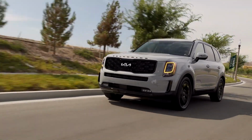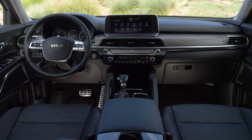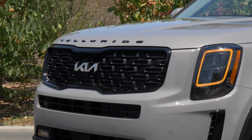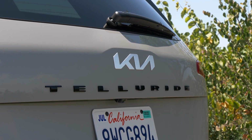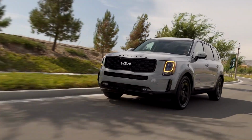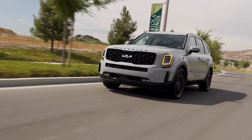Standard safety features on every 2022 Kia Telluride include adaptive cruise control, blind spot monitoring, lane keeping assist, and forward collision mitigation. The 2022 Telluride leaves the factory with a 5-year, 60,000-mile bumper-to-bumper warranty and a 10-year, 100,000-mile powertrain warranty.